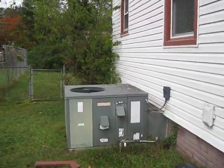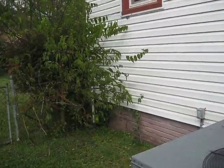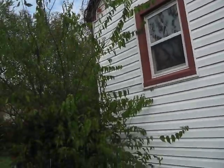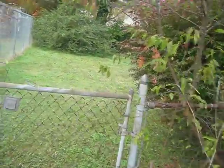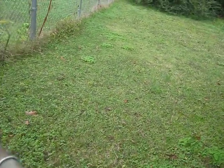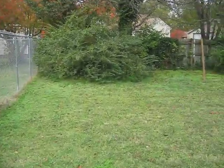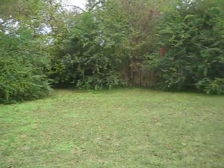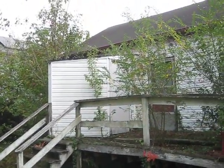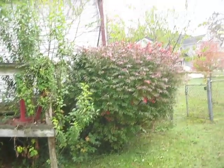We're going to start in the backyard. As you can see, we have a gas pack for heating and cooling. And as you can see, we have vegetation growing. Fenced yard. It's in a quiet little neighborhood. It's an ideal property for a first-time home buyer with some imagination and some funds to rehab it.